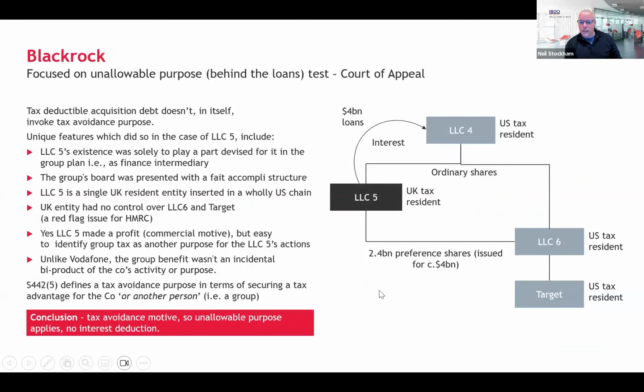All the companies on the screen in grey were US incorporated and US tax resident, and LLC 5 in black was US incorporated but UK resident for tax purposes by virtue of management and control being exercised in the UK. And basically they put some debt into the structure to drop it down, ultimately through debt, then preference shares into LLC 6 to fund the acquisition.